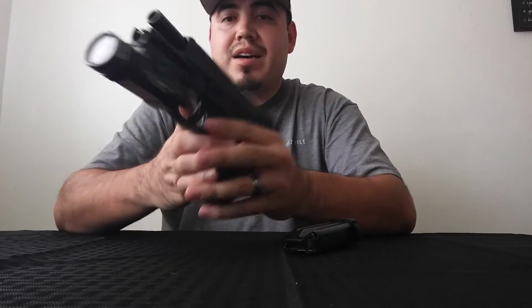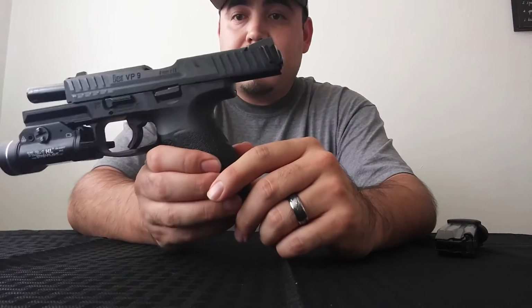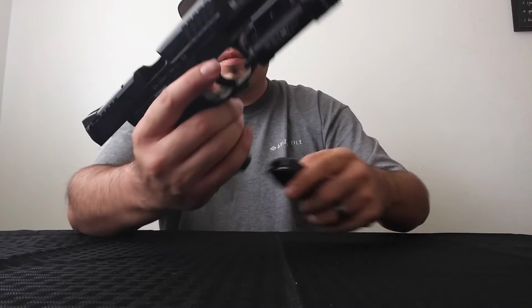Other good thing it's got going for itself is it's easy to take down. You take the mag out, lock the slide down. Once it's locked, you hit your little lever there, boom, and then it'll come right off. So super easy to take down. Another positive.